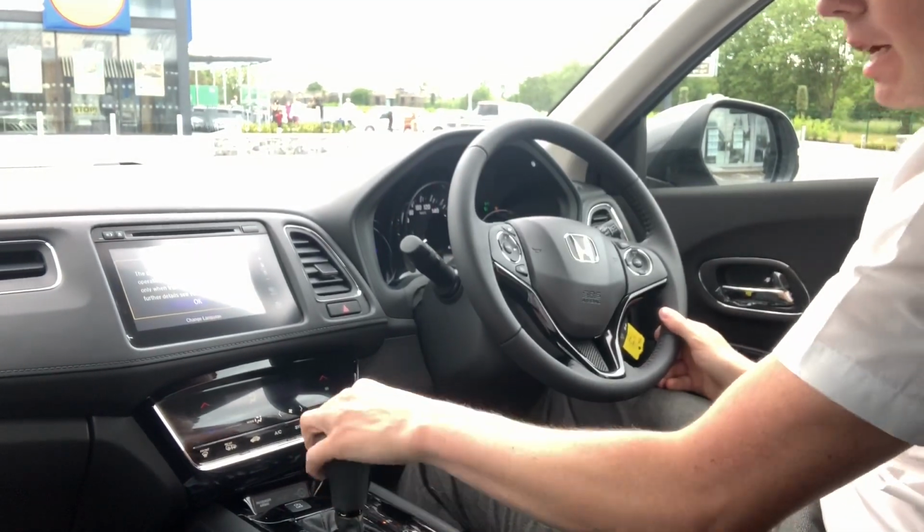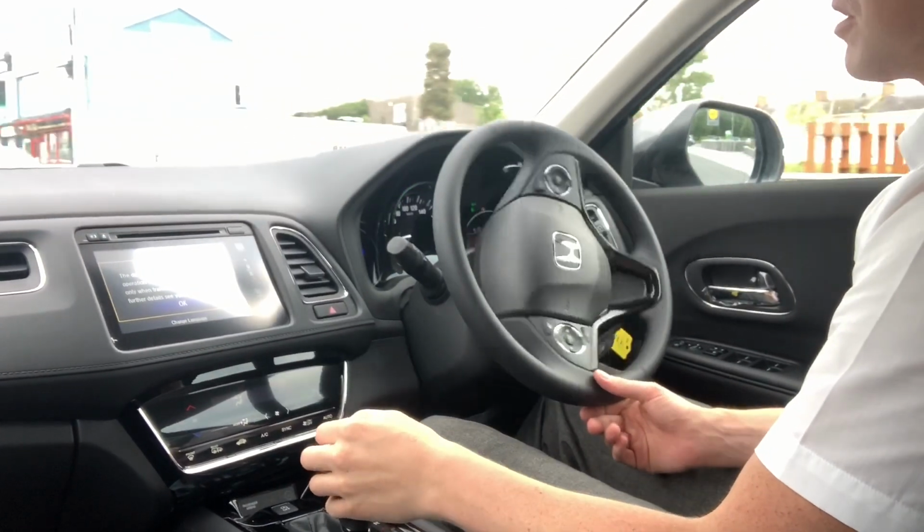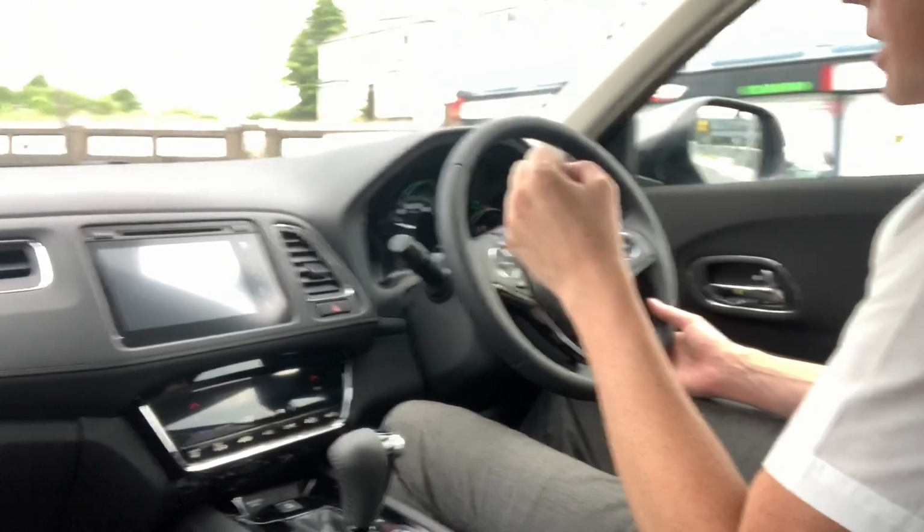So at the moment, I'm going to leave it sitting in D. And with D then, it's nice and comfortable, so you're just going to cruise on up the road. So as we were saying, this is a CVT, continuously variable transmission gearbox.